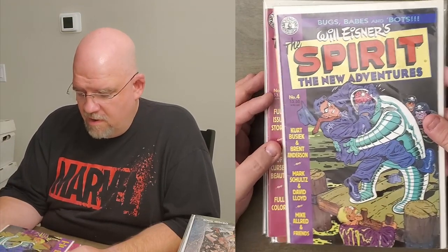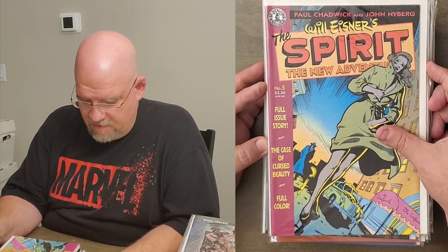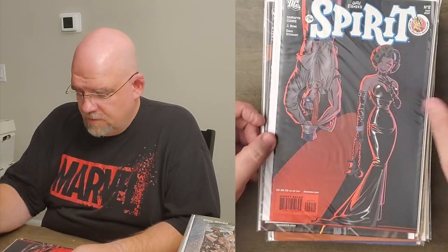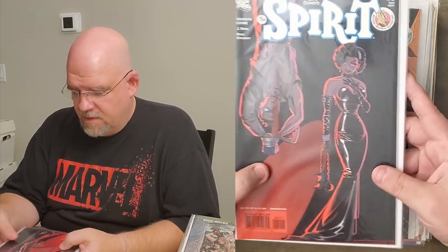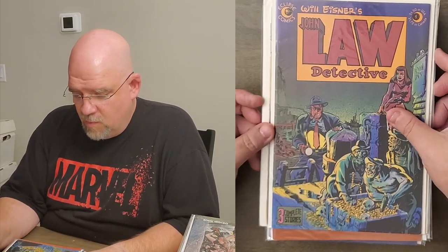Spirit New Adventures, number 2 from Kitchen Sink. Neil Gaiman. Number 3. Number 4, with a copy. Number 5. Number 6. Number 8. Spirit number 1 from DC. Number 2. Three. Will Eisner's John Law Detective, number 1, Eclipse Comics.